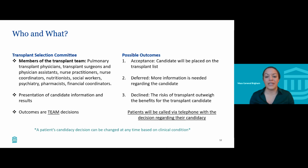You can be accepted, meaning that you have been approved and you will be placed on the transplant list. You can be deferred, meaning that despite all of the information that we have gathered during the evaluation process, the team unfortunately still cannot make a decision regarding your candidacy, and you may need a lab, consult, or further testing to make this determination. Lastly, a person may be denied.